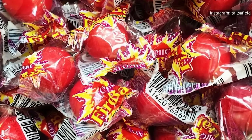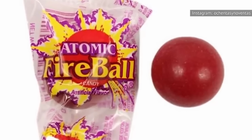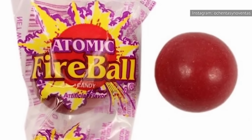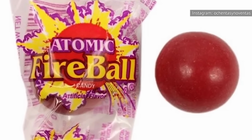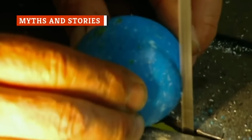Another variation of the jawbreaker is the popular atomic fireball. These fiery candies are a bright red color to match the spicy taste. Since candies like these are meant to last a long time, we recommend that only spicy food lovers try these flaming fireballs of sweetness. Jawbreakers have been around so long that myths and stories about them abound.